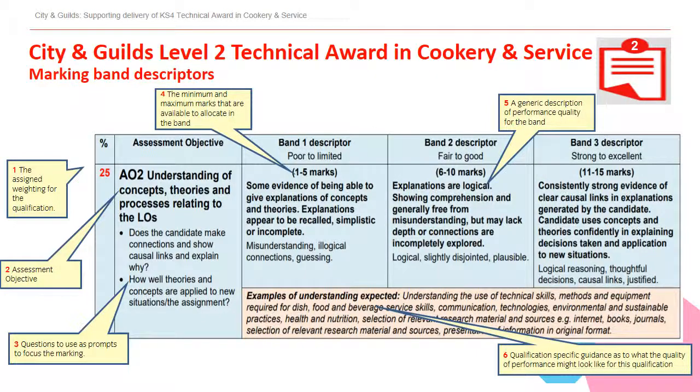So this particular assessment objective is more about understanding that you've taught them than actually carrying out those skills. So understanding the use of skills, understanding methods and equipment required for the dish. Does the learner actually select the correct equipment required for the dish? Are they doing that because they understand it, or was it just because they hazarded a guess or looked across the room and realised that one of the learners opposite was using a certain piece of equipment?